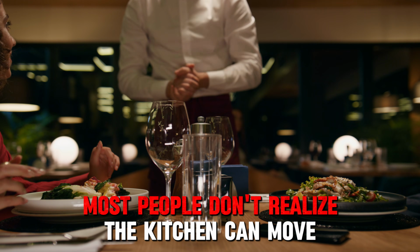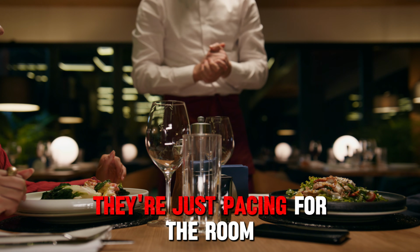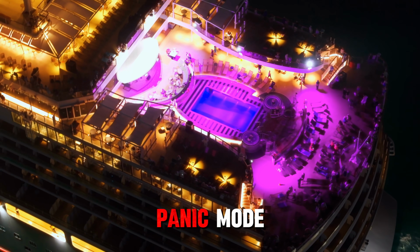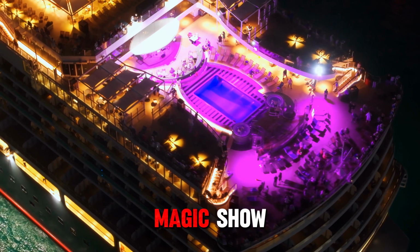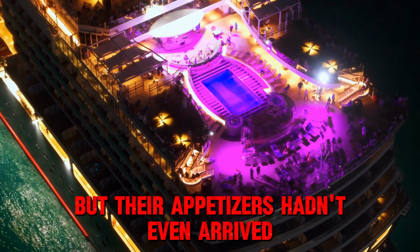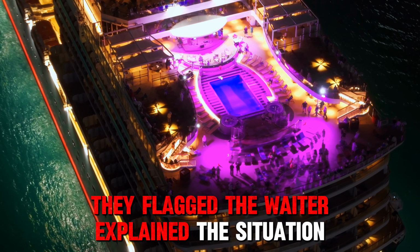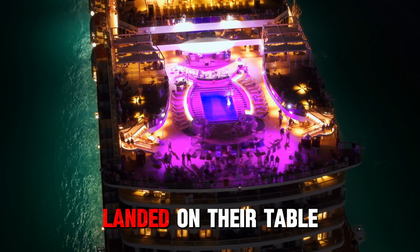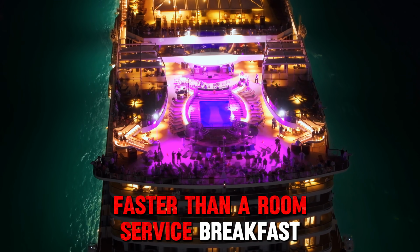Most people don't realize the kitchen can move fast. They're just pacing for the room. True story, I once watched a couple in panic mode because they had front row seats to a magic show, but their appetizers hadn't even arrived. They flagged the waiter, explained the situation, and I kid you not, soup, steak, and cheesecake landed on their table faster than a room service breakfast.